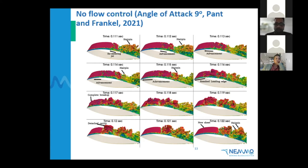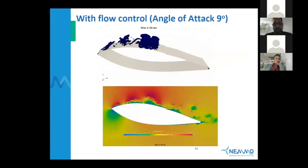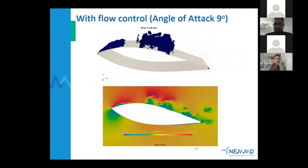And consequently, this process goes on. Whenever it reaches the tip, it detaches the cavity and again the formation of the cavity happens. Now, what is happening if you are introducing this kind of wall jet injection at this slot?